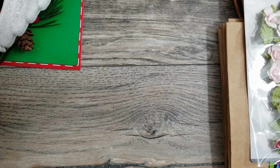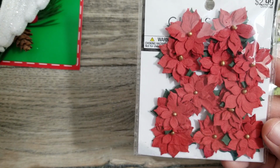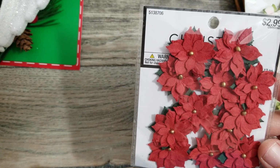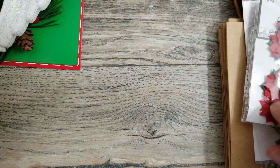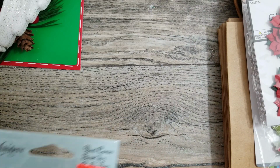And in the flowers, I also picked up the small poinsettias. I pick these up every year. I've said it before, and they were 50% off, so of course I was going to pick them up. So I paid $1.50 for those. I think $1.49.